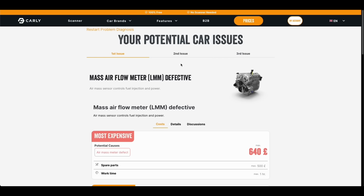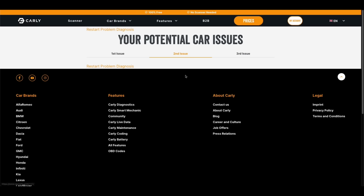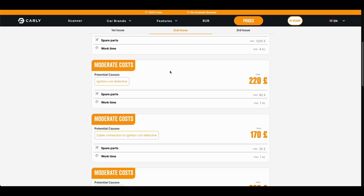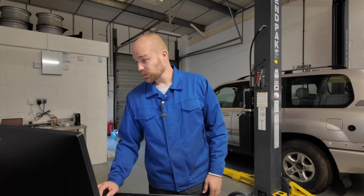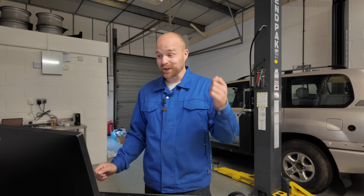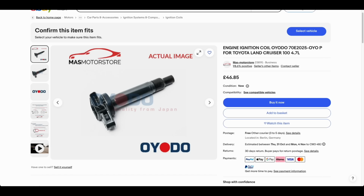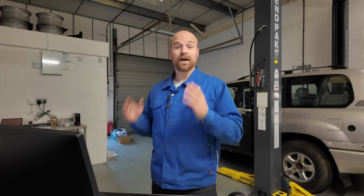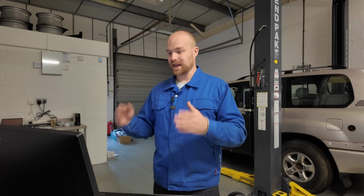Then if I go back to the top, you can hit this tab here for the second issue. It says combustion misfires detected. But look, this second issue right here, the ignition coil is defective, with a maximum cost of £220. That's absolutely spot on. Look here again on eBay, here is an ignition coil for this car, £46. And it's a 5-minute job on this car. It says maximum 1 hour. I have confidence and faith in this tool.